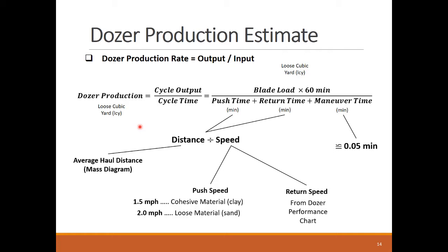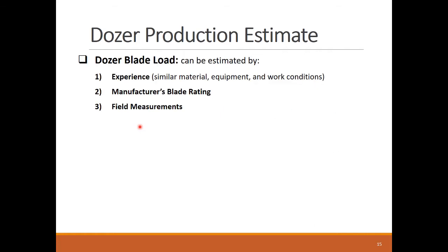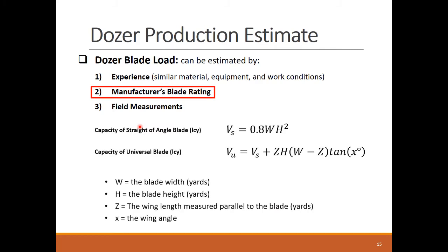The last value that we need to calculate to be able to use the Dozer production formula is the blade load. Let's see the different ways to calculate it. The dozer blade load can be estimated based simply on the experience of the project planner, superintendent, or machine operator. Another way is to use the manufacturer's blade rating.